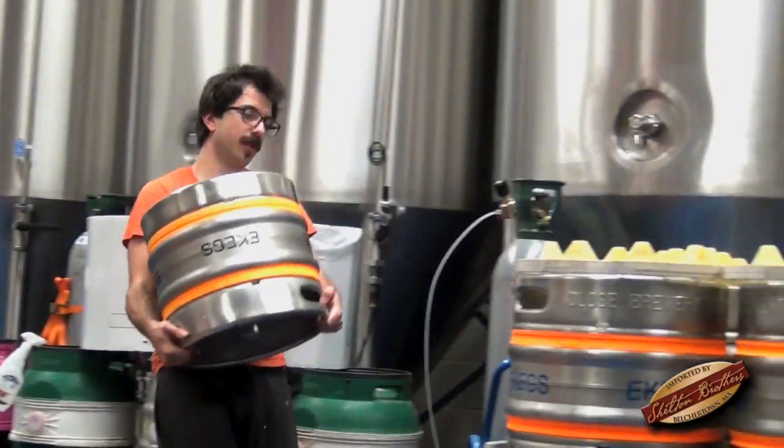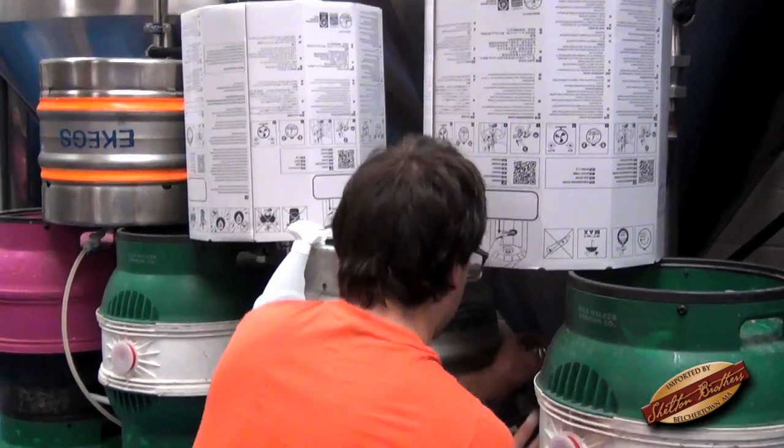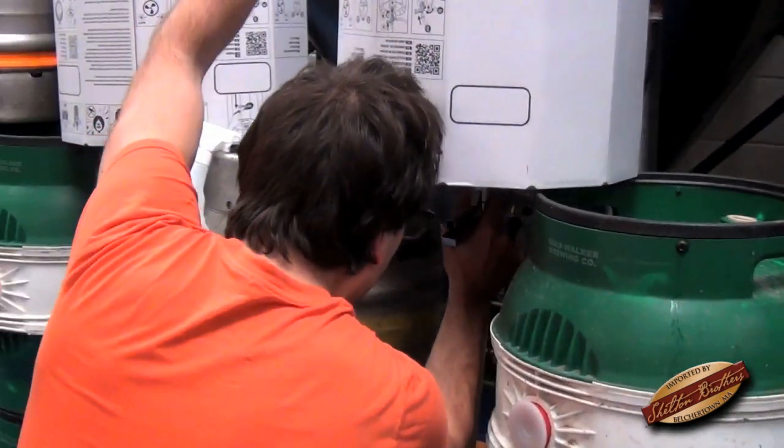Jake's up there now. He's just going to finish kegging off some fresh Axe Edge. And then he will clean a fermenter for me, which I'm hoping he's doing right now.